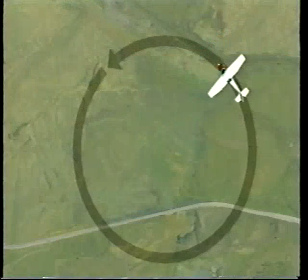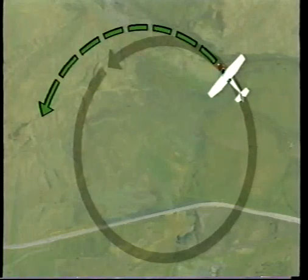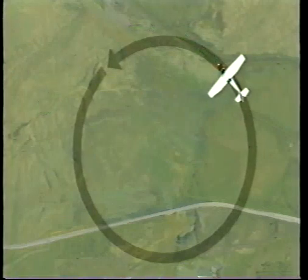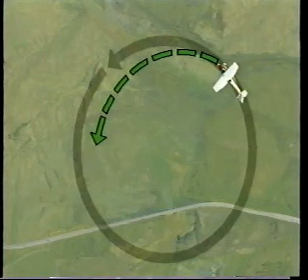The radius of turn, or the distance an aircraft must be flown to complete a turn, is also dependent on airspeed and angle of bank. For example, when airspeed is increased and the angle of bank remains the same, the radius of turn increases. However, if the airspeed remains the same and angle of bank is increased, the radius of turn is smaller.